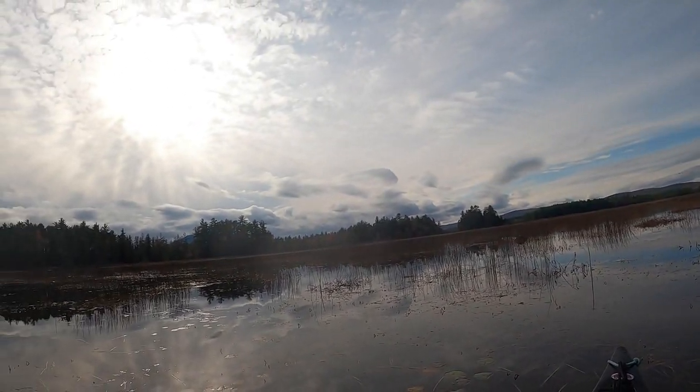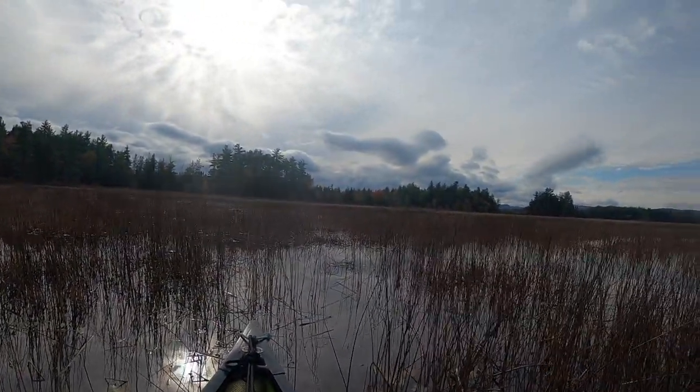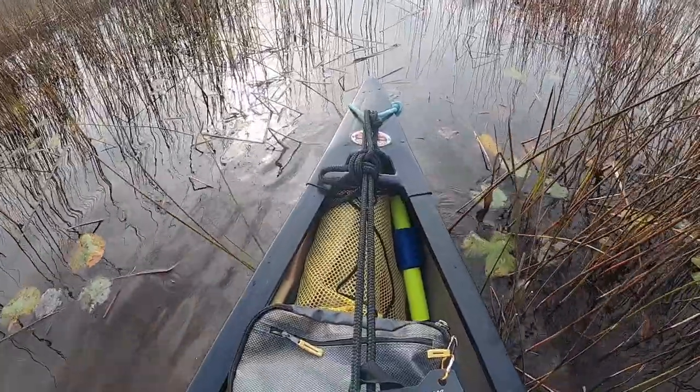I probe the muck with the paddle. It's deep, but I can feel some substance beneath it, can't I? It is not without trepidation that I decide to disembark. Even if the muck is over my boots, it might be worth it, if I can cross this muddy flat to what appears to be deeper water ahead, if I decide to go for it.